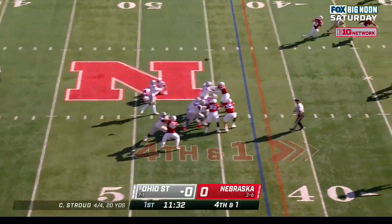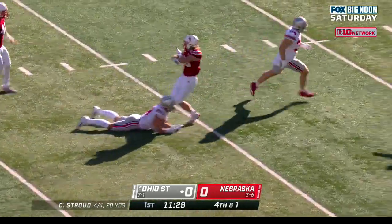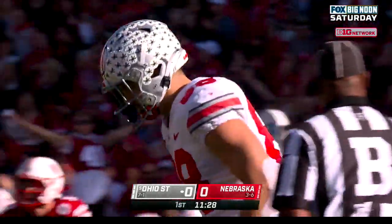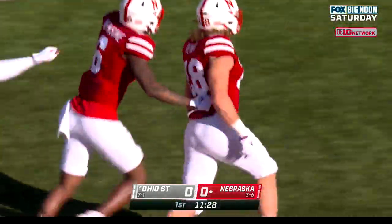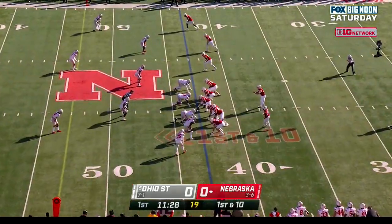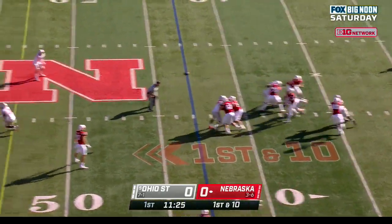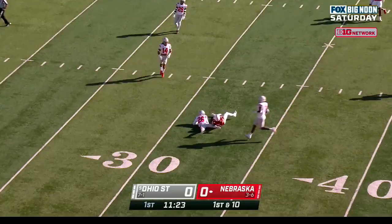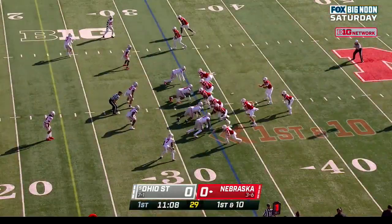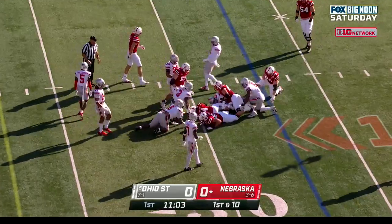Stroud to throw it. Stroud steps into his throw! And caught, no! Incomplete, Ruckert dropped it. And Ohio State turns it over on downs. Now Adrian Martinez, all day to throw, over the middle, oh, and caught. Here's Rahmir Johnson running straight ahead.